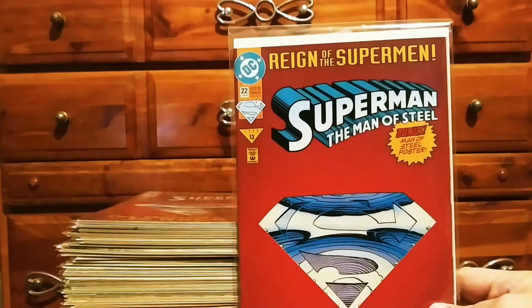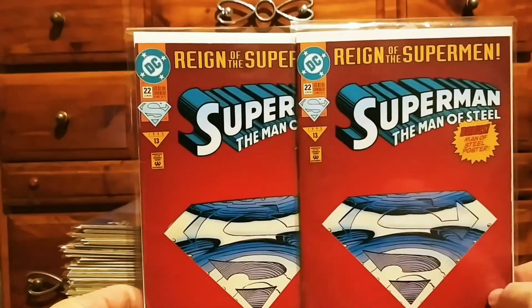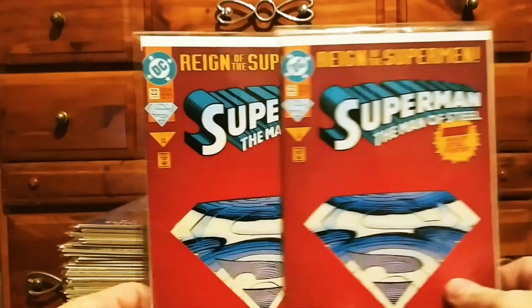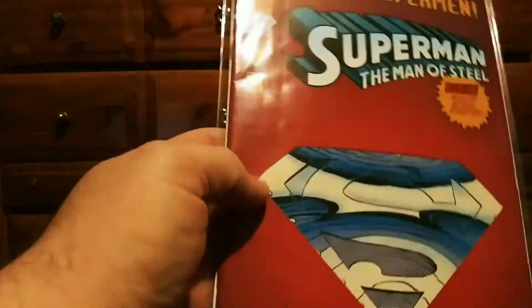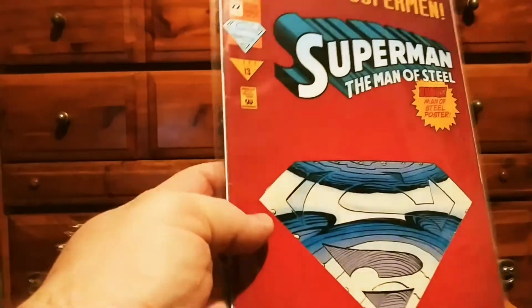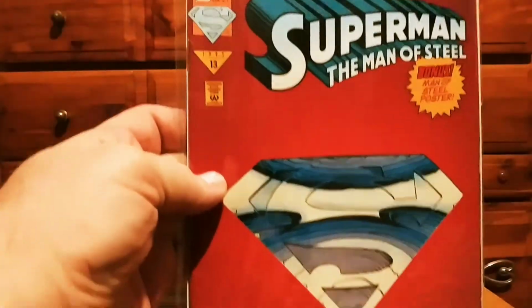I've got Man of Steel 22. I've got doubles of this one. One of these came in an A-OK, and one was my original copy. And I know this one was my original one because it's got multiple spine ticks all over it.